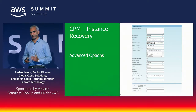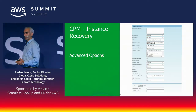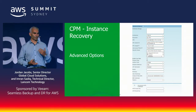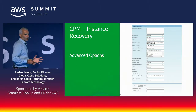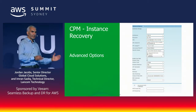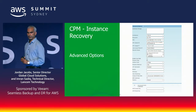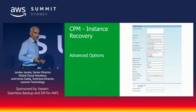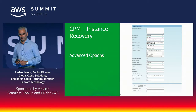As you can see, it gives you the VPC that you want to recover to, it gives you the subnet IDs, allows you to configure the IP address for the workload, allows you to set up the elastic IP, the security groups. Anything that you do when you're actually creating an instance, you can specify in here to restore using the product itself. And you can even use your own AWS key if you wanted that to be used when you're recovering the instances itself.